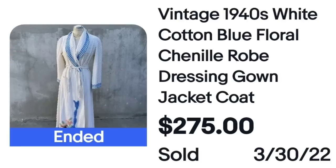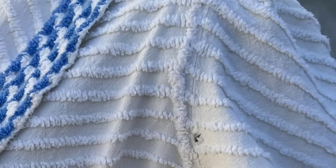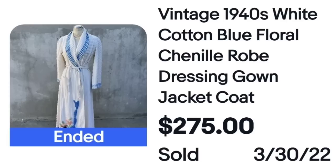All right, this next one has flaws. It has a hole. I'm going to show you a picture of the hole, and it still sold for $275. This is not branded. This is a vintage 1940s white chenille robe and dressing gown. Beautiful, beautiful robe, sold for $275. Here you can see on the underarm there is clearly a hole, so you would just want to show the flaws if you found one of these that had holes or stains or something like that, but I wouldn't skip picking them up.